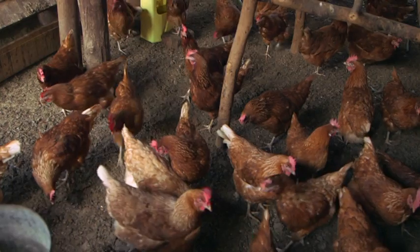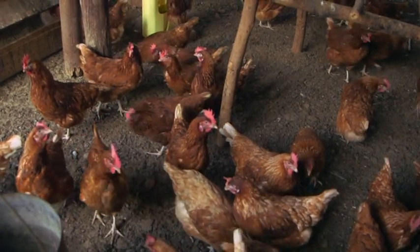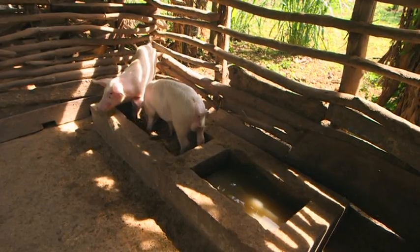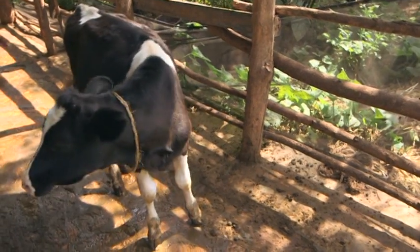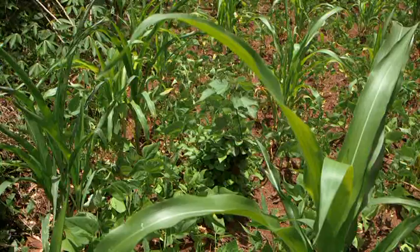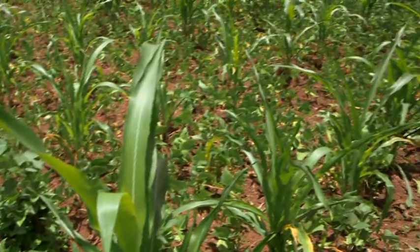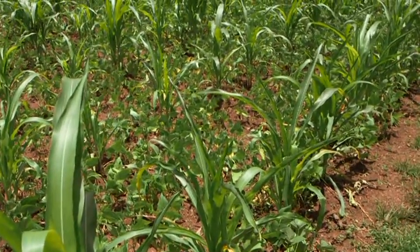So John, what do you have on your farm? We have poultry being the main activity. We have piggery. We have cattle. And we do some matoke growing, vegetable, maize, and beans at times. Do you have any challenges on your farm?